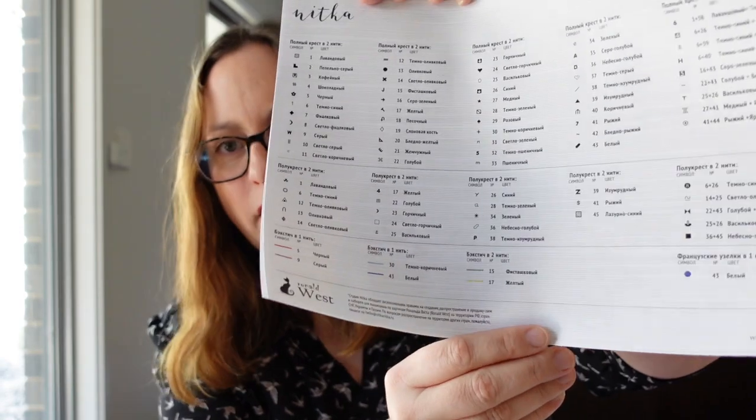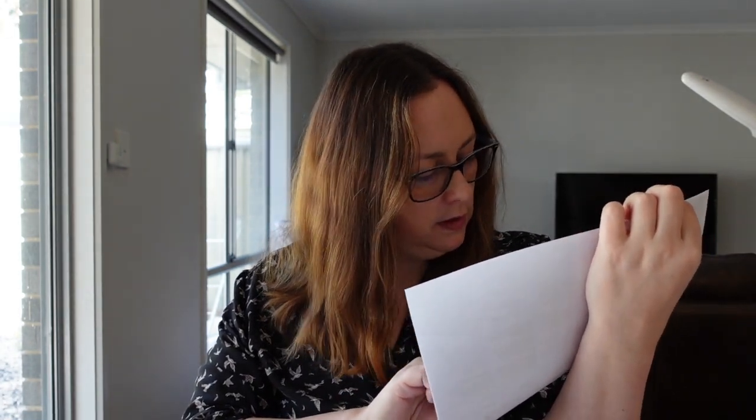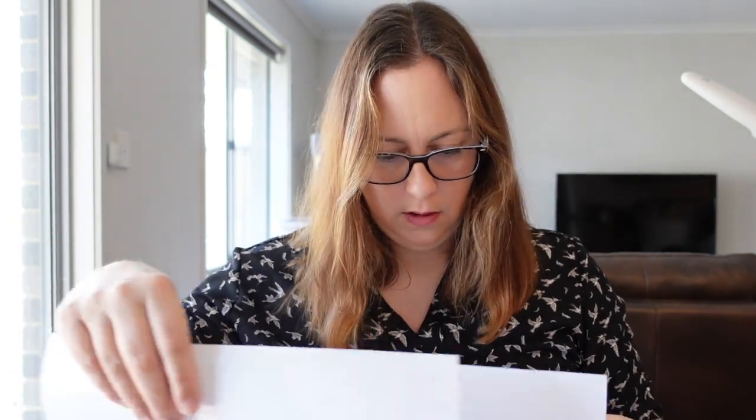This is, I guess, the symbol key, which is in Russian, but it's fine when you know what you're doing, you can figure that out. It looks like there's the 2 threads, maybe some half stitches, back stitching, etc. There's instructions on how to cross stitch in Russian, but again, I don't need that.